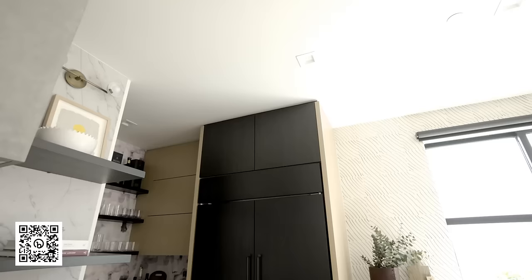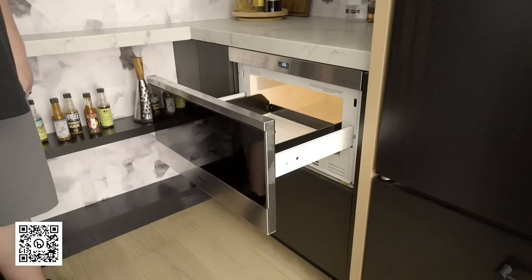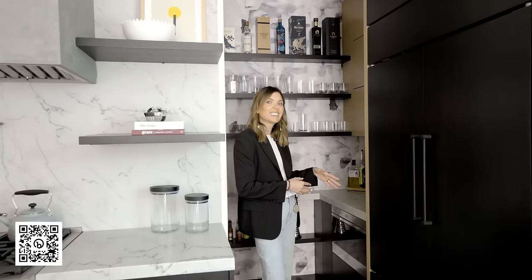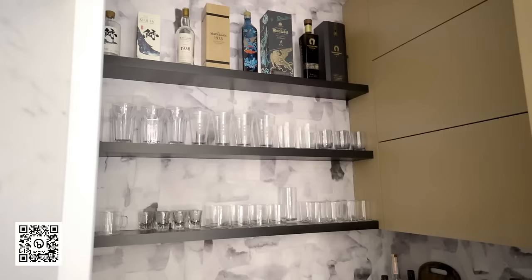Now we are standing in the pantry nook, which is really a trend that we're starting to see more and more, where we really need a space for our clients where they can stick appliances that they don't necessarily want to be out in the kitchen on display. So by creating this little nook in the back, we can hide all of those appliances. We have alcohol, we have glasses, cookbooks, and it's the perfect place so that your kitchen remains beautiful at all times.